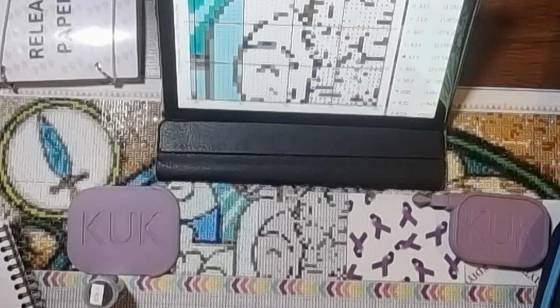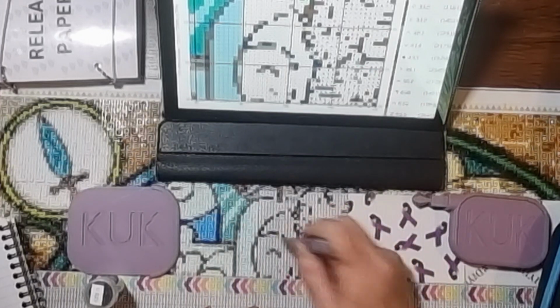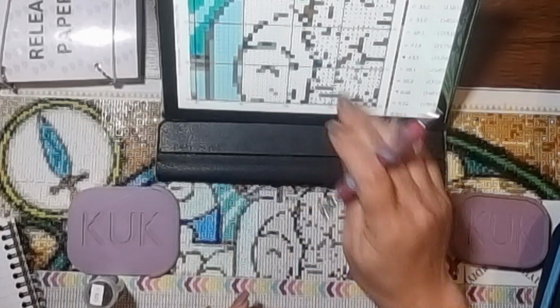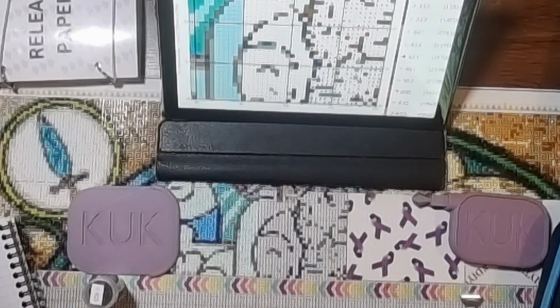And then we have Mindy. Mindy is also working on Sea Turtle. Let me just get these two in. Means there are only two. Good day. Look how little I've managed to get done in this time.